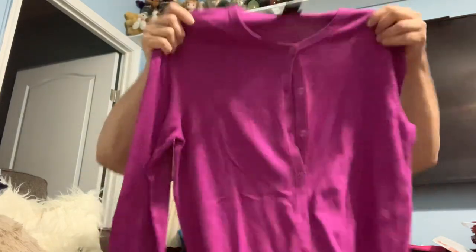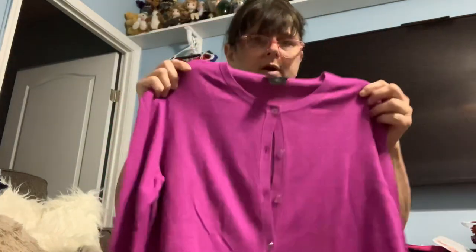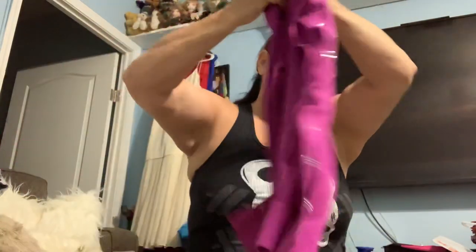Okay, so I have a couple of these. Ann Taylor, I think this bag only had 2, but I have some more downstairs. Ann Taylor, size medium. Cute little cotton. I'm pretty sure it's cotton. Yeah, 53% cotton, 40% rayon, 7% nylon. Little office sweater.